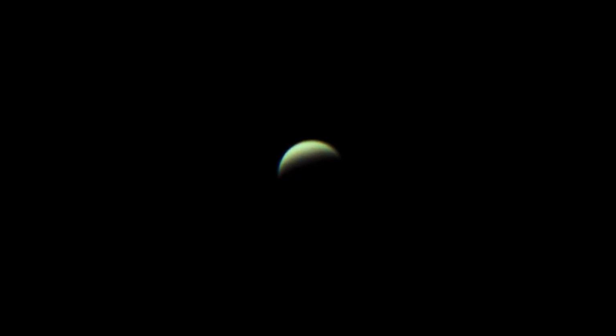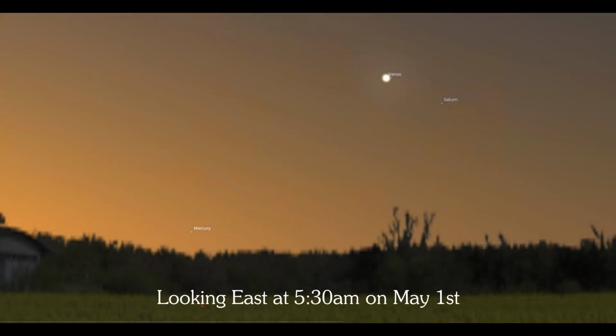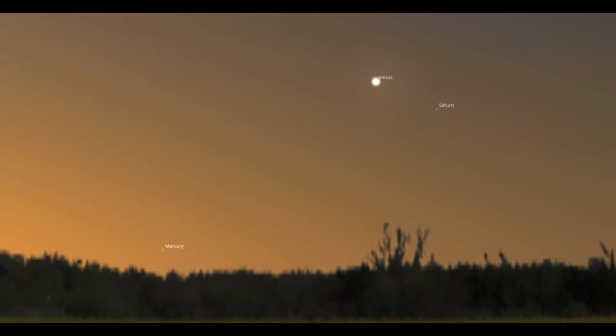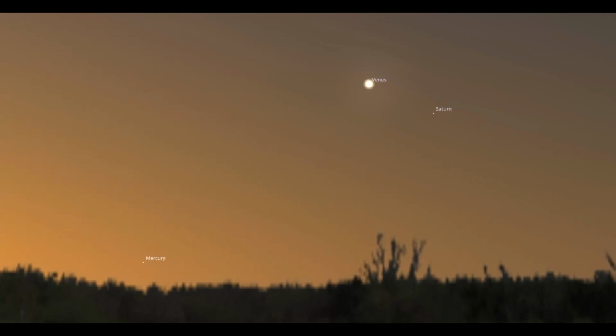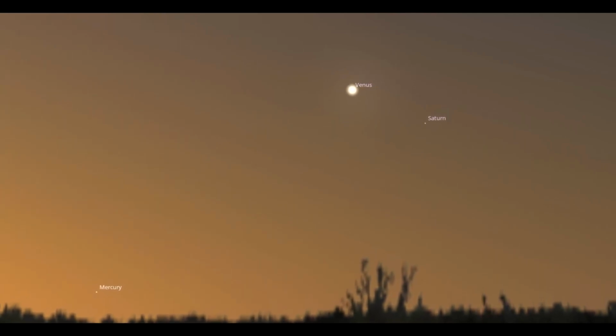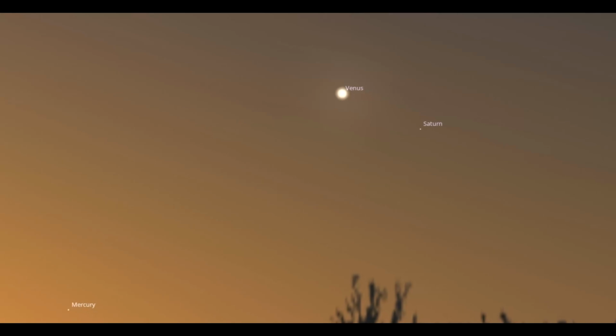Venus, on the other hand, is easy to spot and is well placed for early risers in May. On the 1st, Venus rises at 4:12 in the morning, and is glowing brilliantly at magnitude minus 4.74. The planet appears as a 30% illuminated crescent, nearly 30 arcseconds wide. By the end of May, Venus rises at 3:25 in the morning. It's slightly fainter at magnitude minus 4.4 and is now showing a 49% illuminated crescent and spanning 24 arcseconds across.